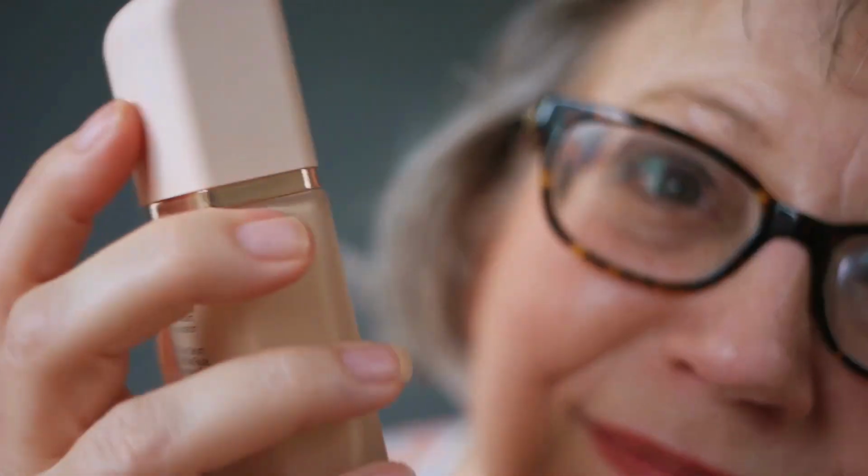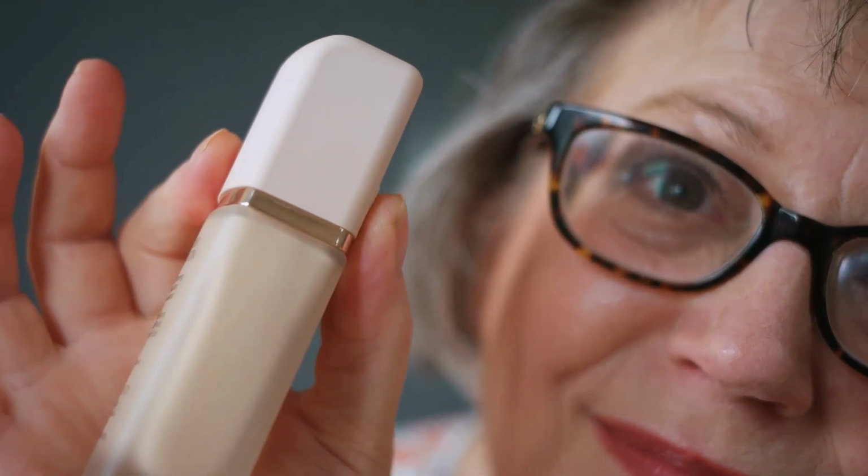I would say that the bottle is fairly similar to the Fenty bottle. The Fenty bottle also has an interesting bottle shape, and it has frosted glass on it. So I think it's kind of similar.